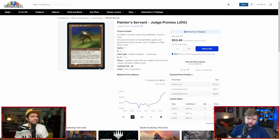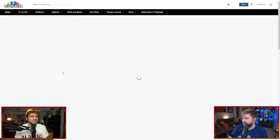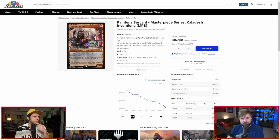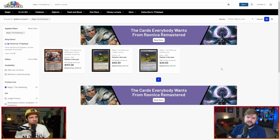That is pretty much a death sentence. That card is about to get a huge reprint. We've got 3 different printings, as you can see here, with 3 different variants. Among those, we got the Invention version. Look, honestly, this is just a card that is scarce.